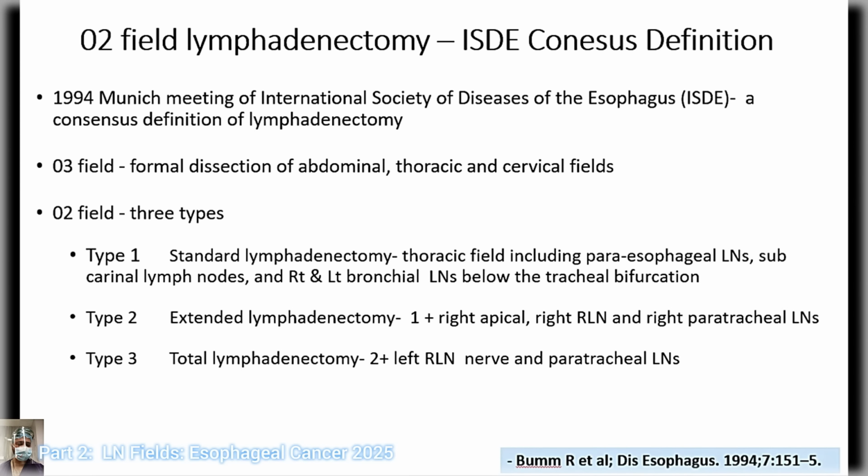The International Society for Diseases of the Esophagus, ISDE, in its 1994 Munich meeting gave the concise definition of lymphadenectomy. In the ISDE definition, the three-field lymphadenectomy is the formal dissection of abdominal, thoracic, and cervical fields. Two-field is further divided into three types. Type 1 is standard lymphadenectomy plus thoracic field including paraesophageal lymph nodes, subcarinal lymph nodes, and right and left bronchial lymph nodes below the tracheal bifurcation.